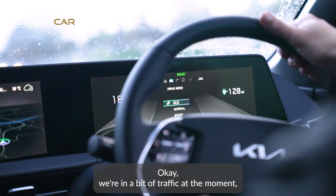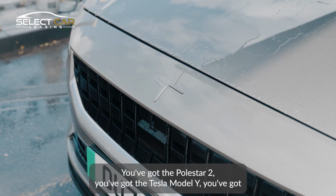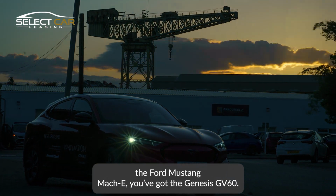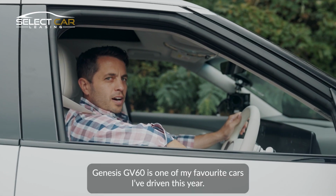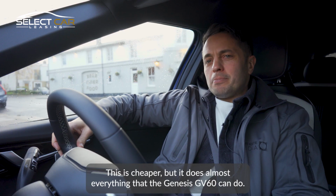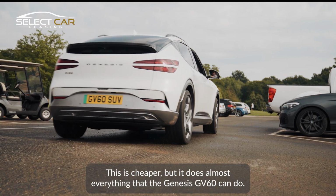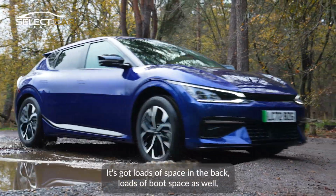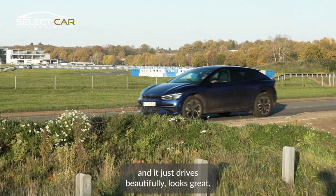Okay, we're in a bit of traffic at the moment, so let's talk about the rivals for this car. You've got the Polestar 2, you've got the Tesla Model Y, you've got the Ford Mustang Mach-E, you've got the Genesis GV60. Genesis GV60 is one of my favourite cars I've driven this year. This is cheaper, but it does almost everything that the Genesis GV60 can do. It's just a little bit more practical. It's got loads of space in the back, loads of boot space as well, and it just drives beautifully, looks great.